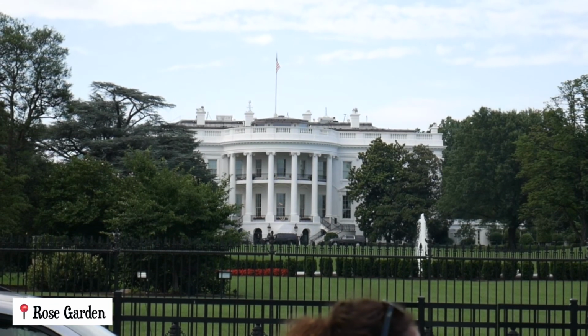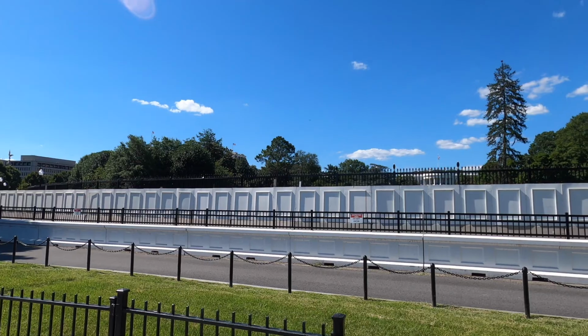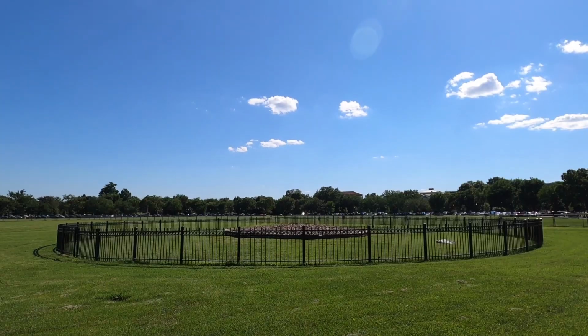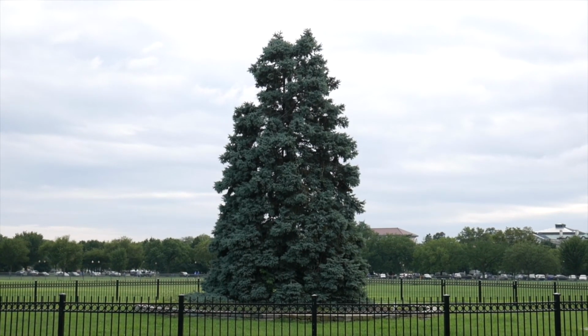Don't forget to check out the Rose Garden, which is only a few steps from the Oval Office and the West Wing. There's also the National Christmas Tree.